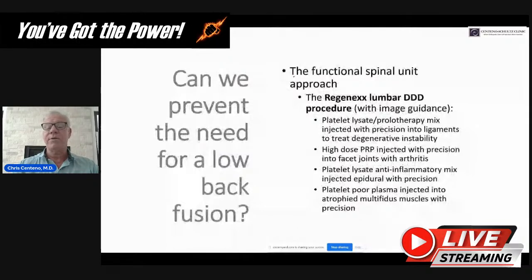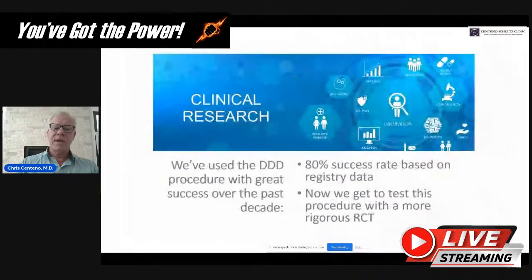ongoing right now. So if you get accepted into that trial, it's free to you. And there's a crossover. And the crossover means that if you happen to get in the placebo group, after 2 treatments, you can cross over to the real treatment. So either way, you're going to get treated, and it's no cost, at least no cost when it comes to the actual procedure itself. And we've seen about an 80% success rate through the years. And now we're testing this using a more rigorous randomized controlled trial.